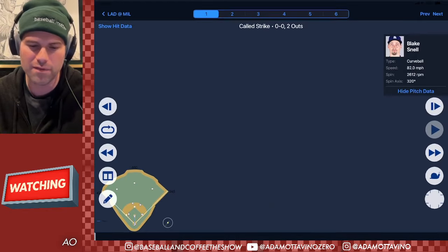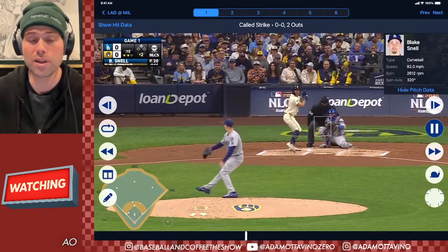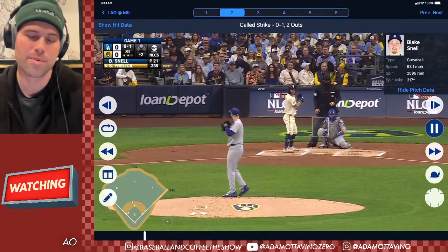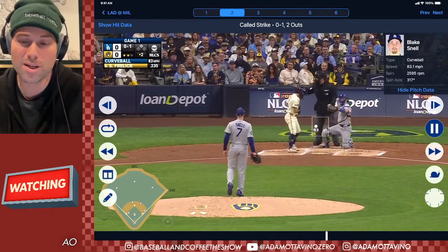All right, now Sal Frelick. Sal Frelick would be part of one of the weirdest double plays I've ever seen in my life in this game, I believe in the 4th inning. Bases loaded, out in center field, goes to rob a ball, and chaos ensues. Somehow getting a double force-out double play. So, I'm sure you've all seen that.